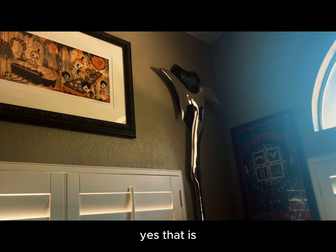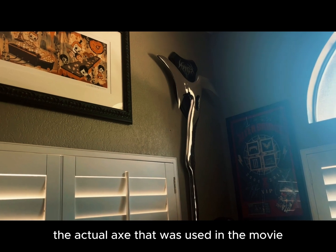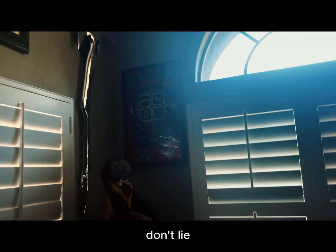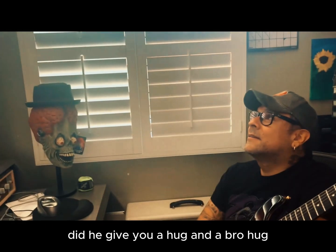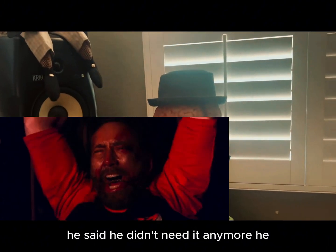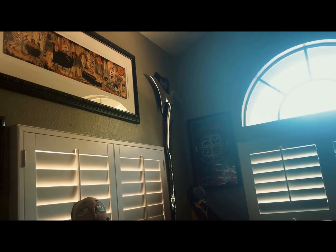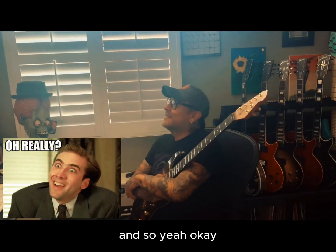Yes. That is Mandy. Is that thing real metal? It's real metal. It's the actual axe that was used in the movie. Yeah, right. Don't lie. Nicolas Cage gave it to me himself. He gave it to you? Yeah. Did he give you a bro hug after that? He said he didn't need it anymore, so he gave it to me. Is it sharp? He said, "May this help you in your life."